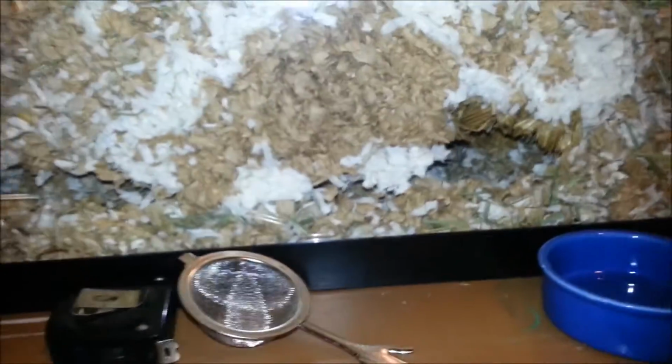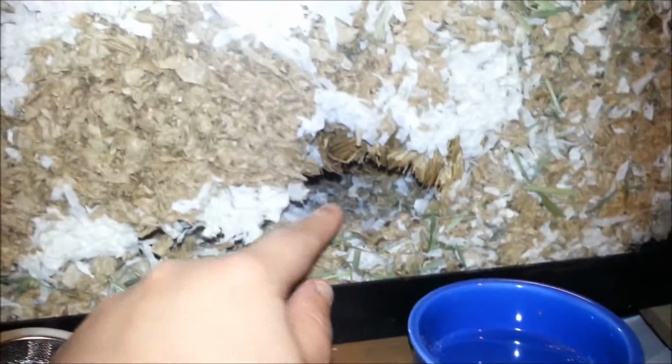Look at this. They have a tunnel system, which I kind of messed up here because I unburied the food bowl and pushed it in, and that kind of lowered everything. But they have a tunnel system going right across to here. I don't know how well you can see into there.